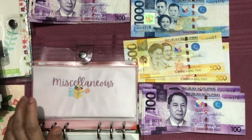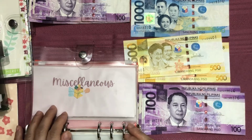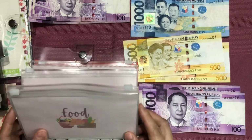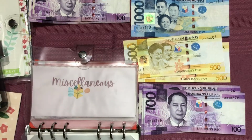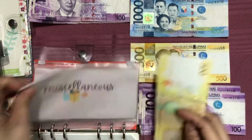And then next up is miscellaneous, and miscellaneous is like our catch-all envelope. It's for those petty expenses that are not covered by the first 3 categories. So miscellaneous is getting 500 pesos as well for the next 2 weeks.